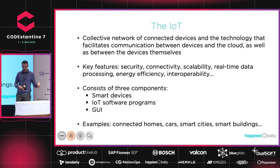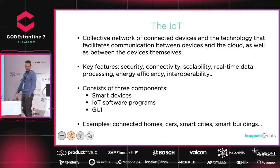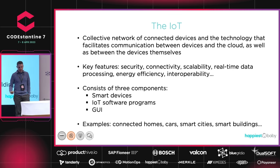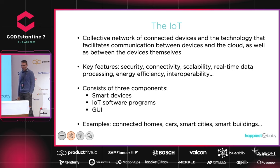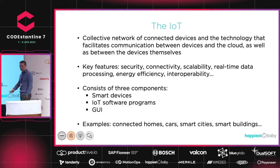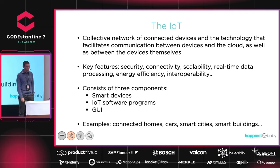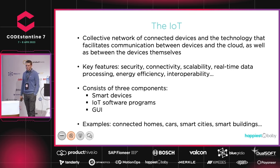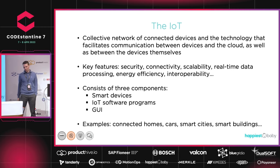Also, they communicate with the cloud, and some of the key features of the Internet of Things are security, which is very important. You do not want anybody to hack your crib or any other device. Another thing is connectivity. We have to take care that the connection is always stable. Then scalability, which means that at any time it should be easy to add more sensors and more devices to the system. Then real-time data processing, which in our case means that we record the crying, and based on this we make some decisions. Energy efficiency, maybe not so important for the crib, but most devices work with a battery, and this means that the device should be as low power consuming as possible. And interoperability, which means that it should be possible to connect them between themselves.